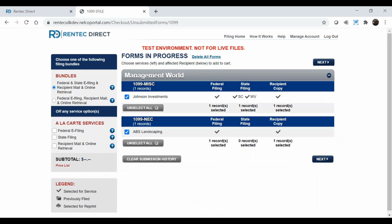All right, and the first place you are going to find yourself is called this Forms in Progress screen. Now, in Forms in Progress, you'll see we have the company, Management World. This is our company. And then, as you can see, we brought in a 1099 miscellaneous and a 1099 NEC form.